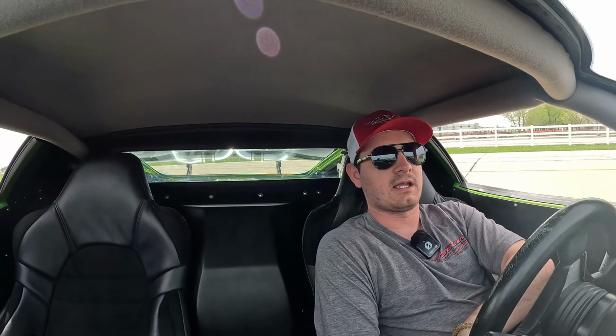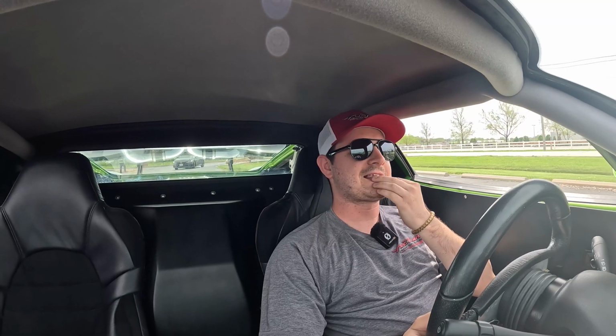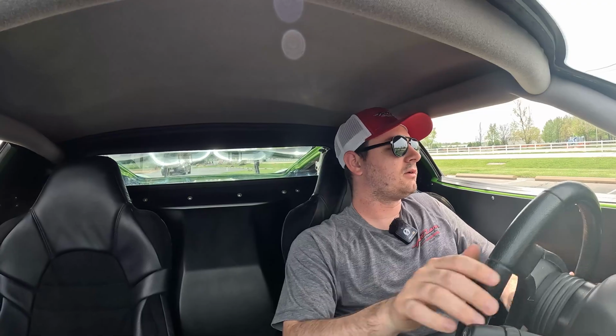There. That was only 35 miles an hour though, if you can believe it. Shift into here. Oh my God, it handles so nice. It handles very nice. Wow. Yeah, this thing's insane. It seems well built though. It seems very well built. I don't really have complaints as far as that goes.